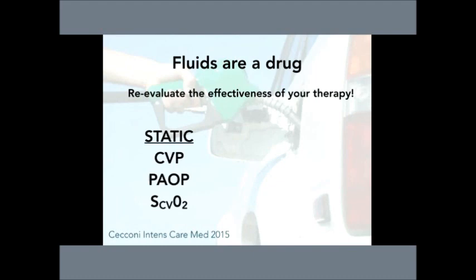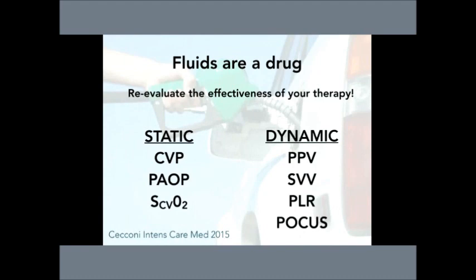So either with static indices of preload, such as a central venous pressure, a wedge pressure, central venous O2 sat, or the better way to do it, which is dynamic assessments, which include pulse pressure variation, stroke volume variation, a passive leg raise, and POCUS.